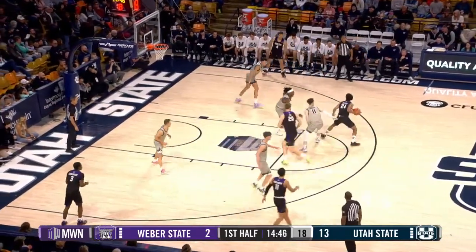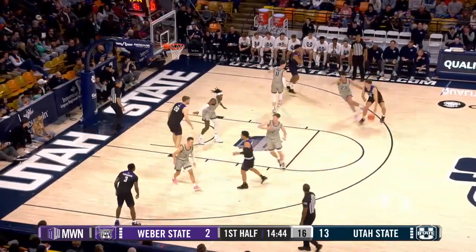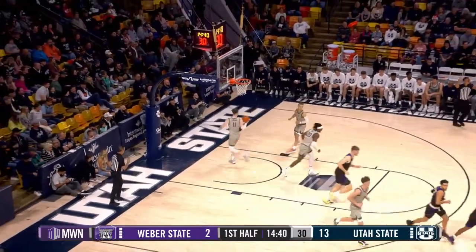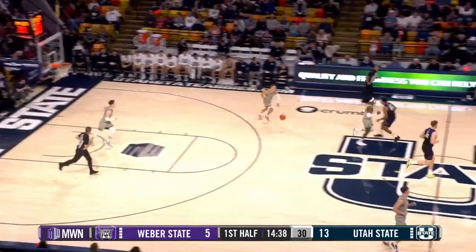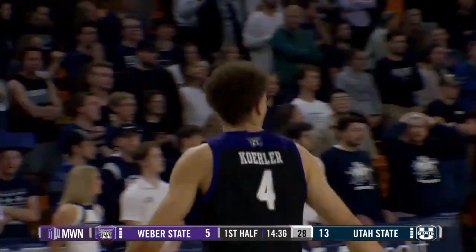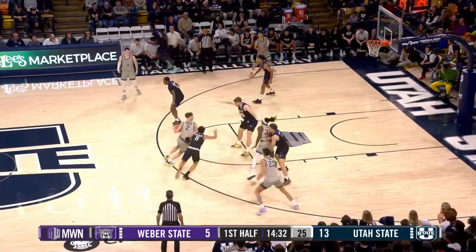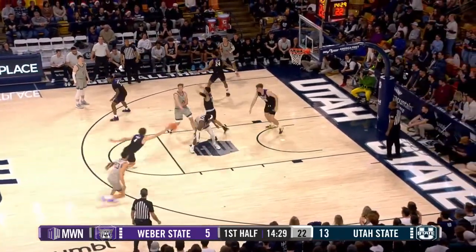Ballard gets a screen from Chu, gets the elbow, retreats, then hands back to Kohler, steps back, takes the long three and knocks it home. Dyson Kohler only shooting 5 of 15 from three coming into this game, but gets a big one there. It's back to an 8-point lead, 13-5. Utah State up by 8.